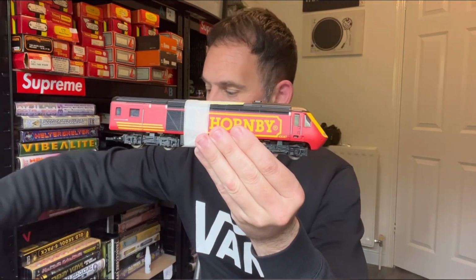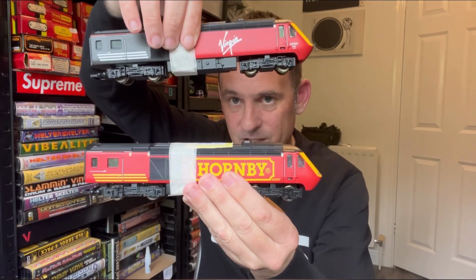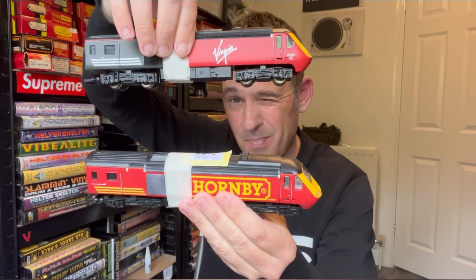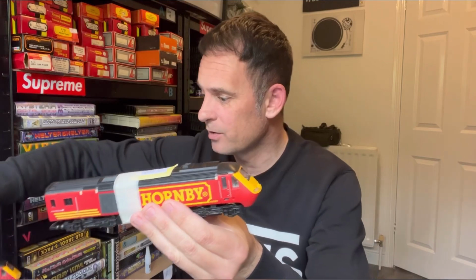Got these Hornby liveried 125s. Do really well with these, if I'm honest with you. I've got a dummy and I've got the power car there. I sold these for £84. Cost-wise on those will be about, I'm going to say 30 to 40 quid dependent on who's asking. Yeah, happy to sell those. That was first thing this morning, so that got my day going.